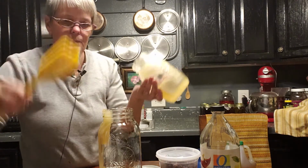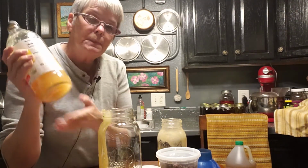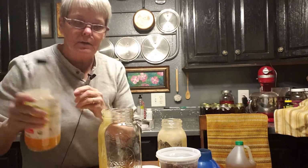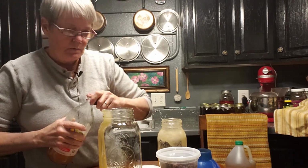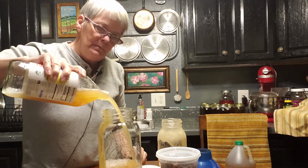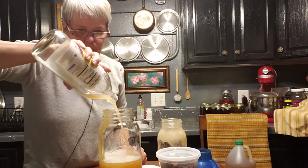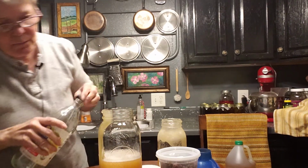There we go. Okay, so I'm going to shake up my apple cider vinegar because I want it all together. And then I'm going to put 2 parts of apple cider vinegar. And I have another jug in case I just don't have quite enough.